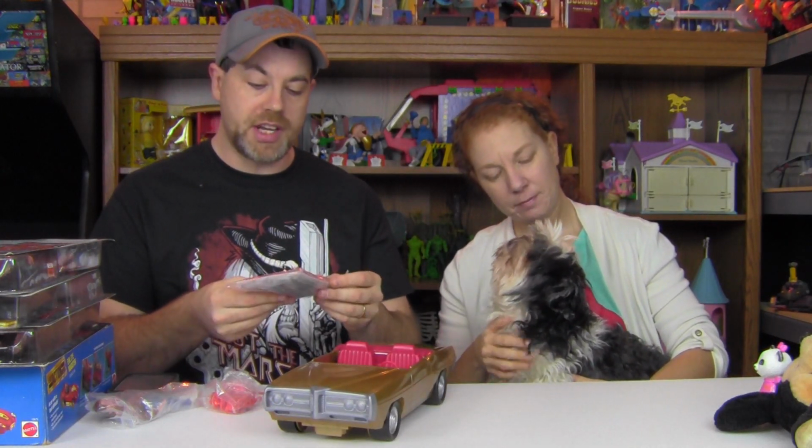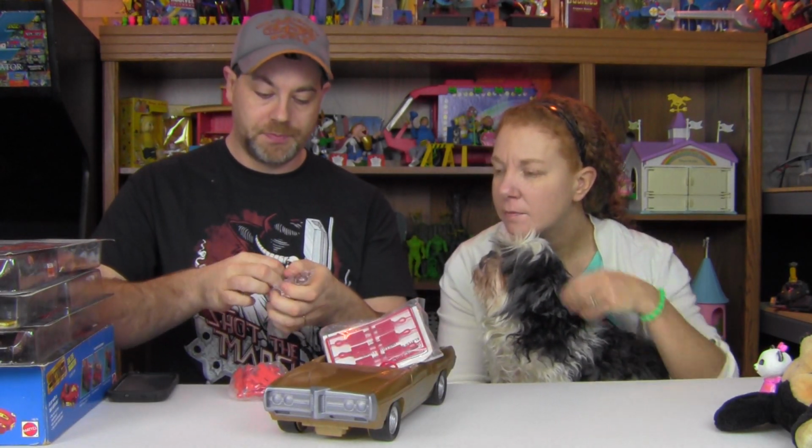Of course, the windshield, the stickers, the dynamite for the car, and then you have Dynamite Jack Slater. If you're wondering, yes, I am going to open all these because I do want to display these because they're fun. Goofy line, but a lot of fun.